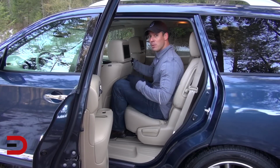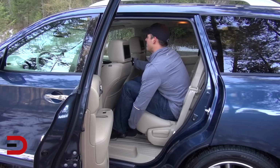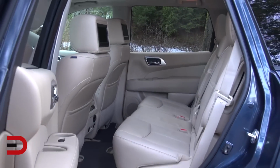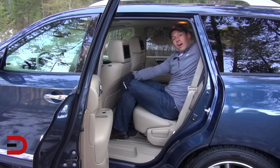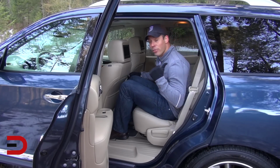Doesn't do me much good, but it does do good for the people in the third row of seats. This is as far back as it goes. It gives me a little bit of room, but not a lot. The cool thing is with this second row, which is a 60-40 split, the third row is a 50-50 split, both seats have the option, let me do it right, of reclining. I can recline here, and I can also recline in the third row.